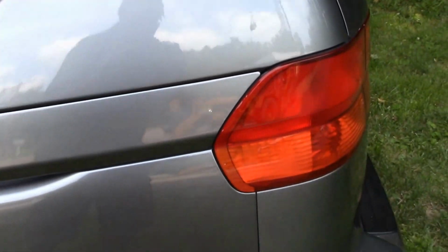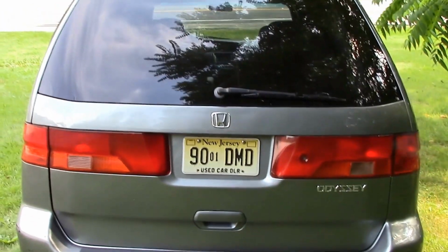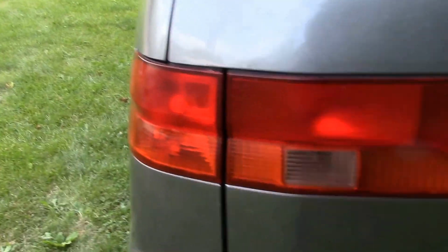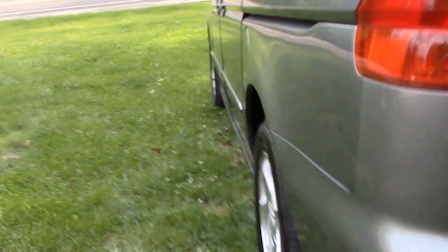Take a step back, get you a shot of the whole panel. Here is our tailgate in the rear of the vehicle. Pretty good shape. Tail lights intact. I don't even think those are lights, those are more molding reflectors. Those are intact.